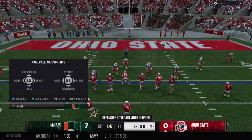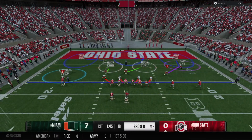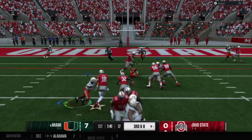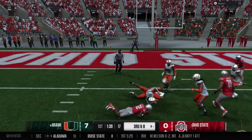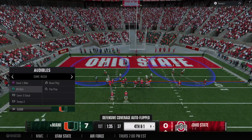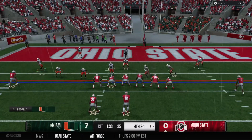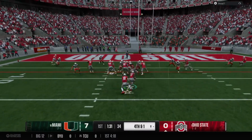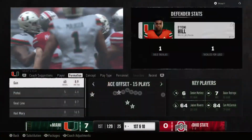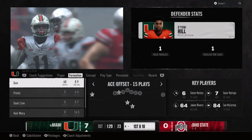They line up with some serious work to do if they want to convert this one. Get set, get set. From the shotgun, they'll run it. And the Buckeyes moving quickly to the line. The give and the run on fourth down. They stop him short of the marker, and they'll turn it over on downs.